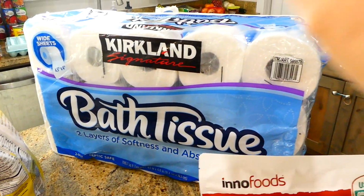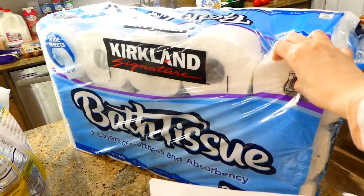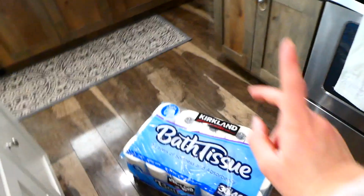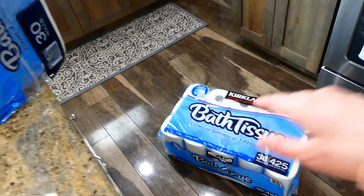Over to the toilet paper. I picked up 2 packages of toilet paper. Yes, it might seem like a ton of toilet paper, but we don't go to Costco very often, and I'm going to be giving most of the second package actually to my sister, just because she's in college and Costco toilet paper is the cheapest in my opinion.